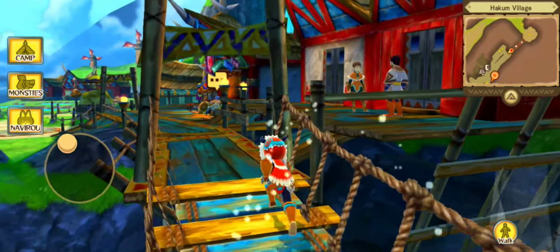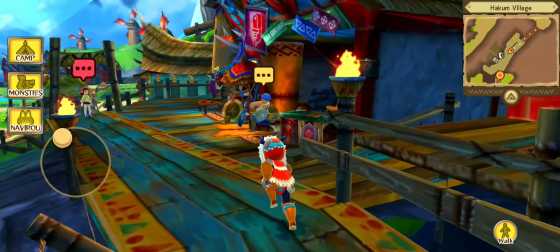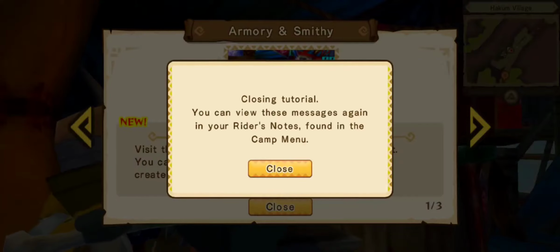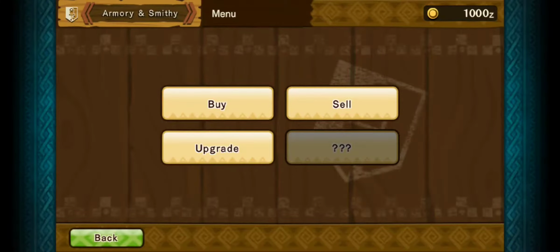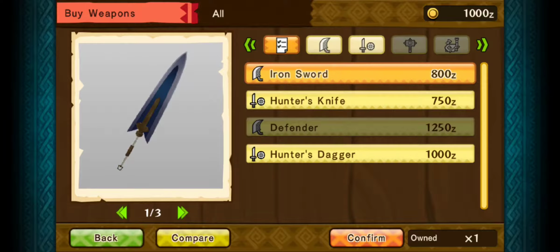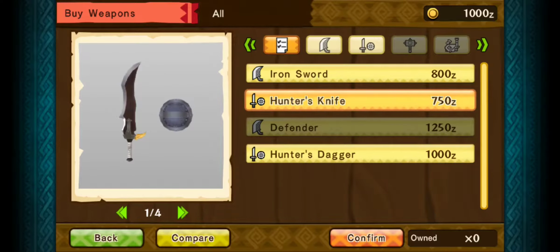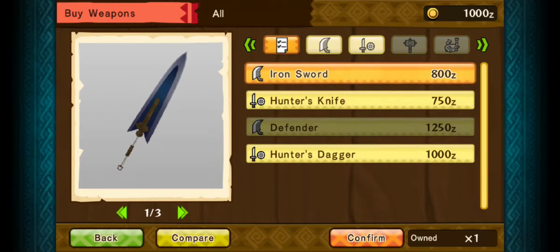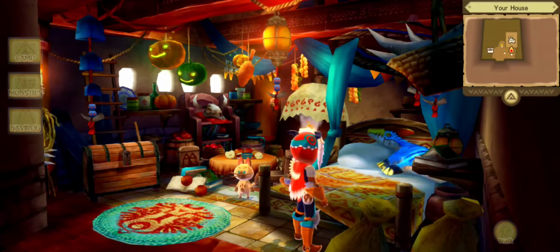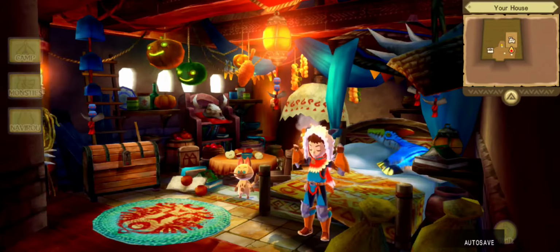For those that have played other Monster Hunter games before, you'll be quite familiar with this part. After a quest, you are always directed back to the village. Here is where you can craft or upgrade your equipment and accept quests, etc. But most importantly is saving the game. Like the old times, you need to head back to your room and save the game through sleeping.